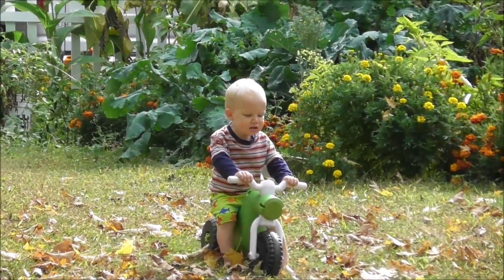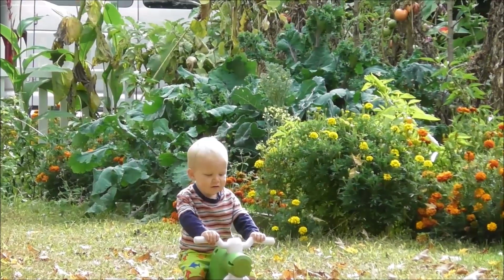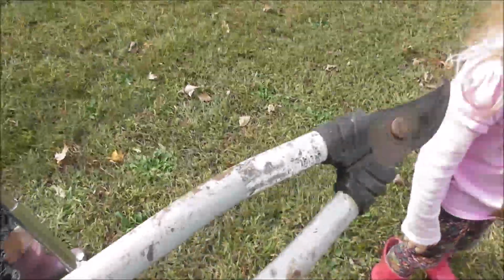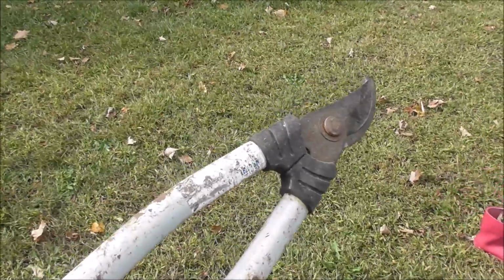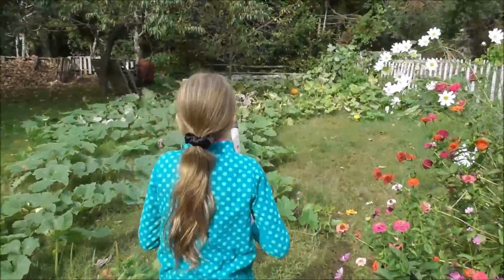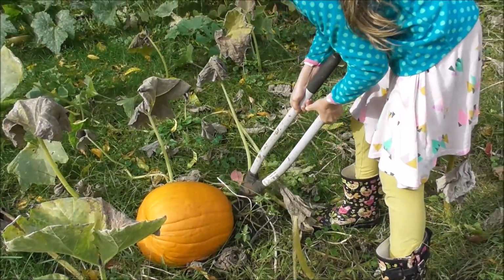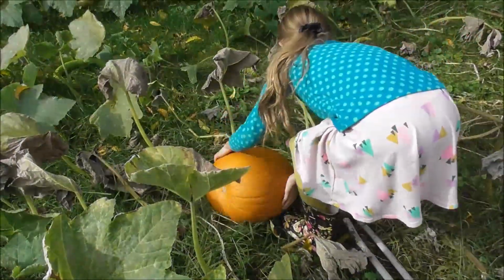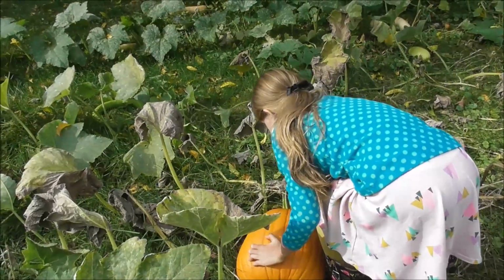Good job, Daniel. I got the big nippers for this task. Can I help? You sure can. All right, we're going to pick a pumpkin. Yep, there we go. Yay! First pumpkin of the season. Now don't drop it.